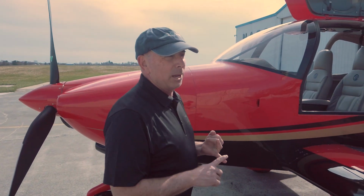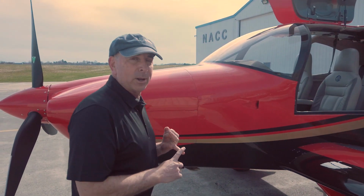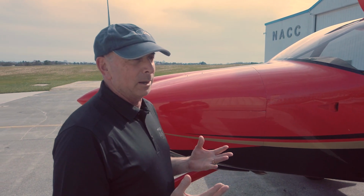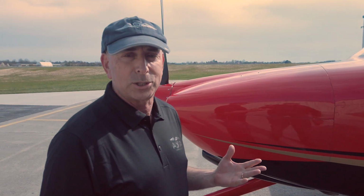The engine and the airframe have about 700 hours total time on them. We've had the oil analysis and the compression tests and everything else, and that engine is just in the prime of its life. So we really haven't done anything other than put new Unison magnetos on it, but it runs like a top.